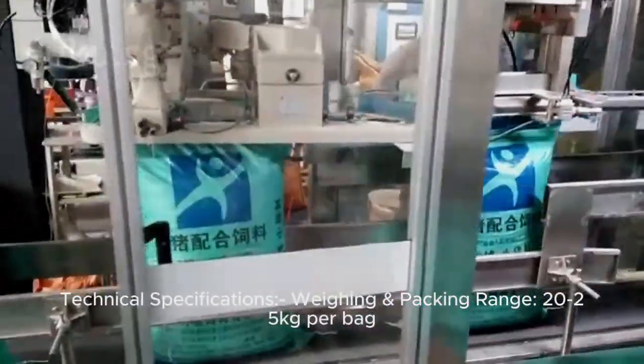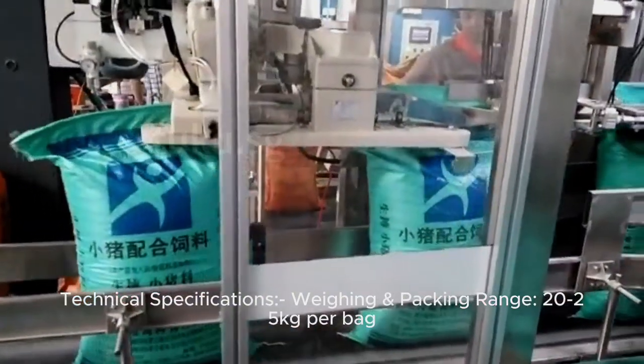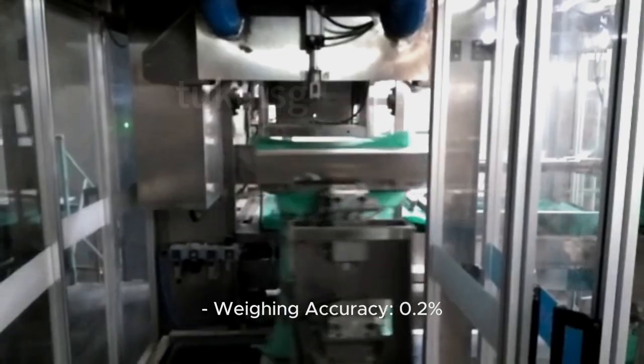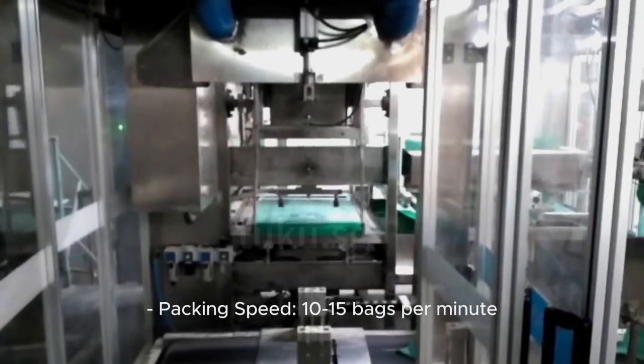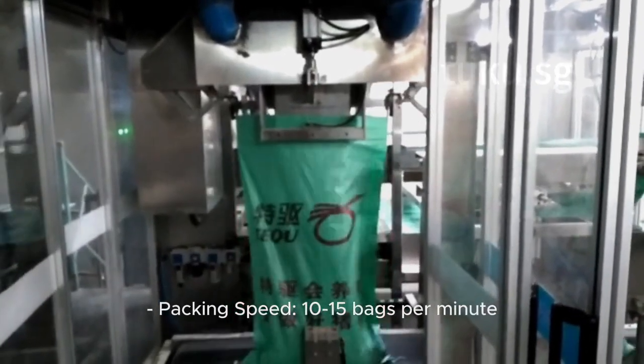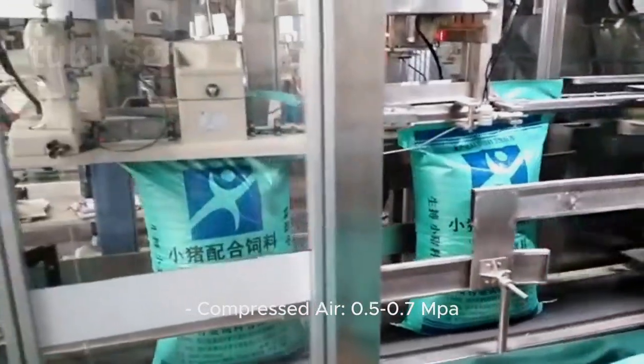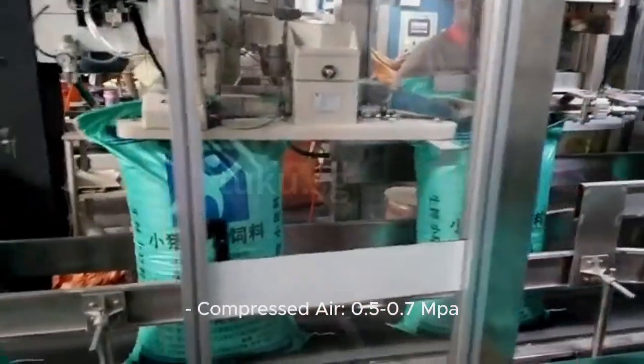Technical specifications. Weighing and packing range, 20 to 25 kilograms per bag. Weighing accuracy, 0.2%. Packing speed, 10 to 15 bags per minute. Bag size, customizable. Compressed air, 0.5 to 0.7 MPa.